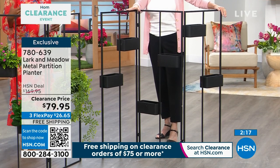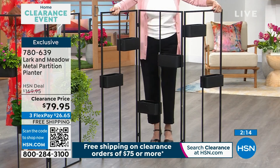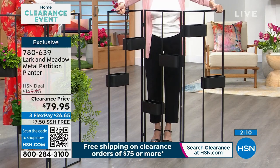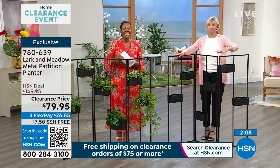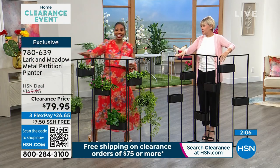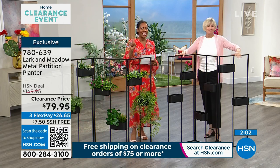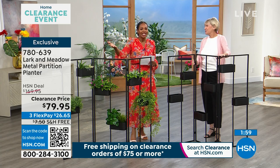And as you're looking at these, as you're deciding to get it, let me just remind you, it is on clearance. These used to be $169 for the exact same thing. It's true. I like being a smart shopper and getting things on clearance at $90 off.